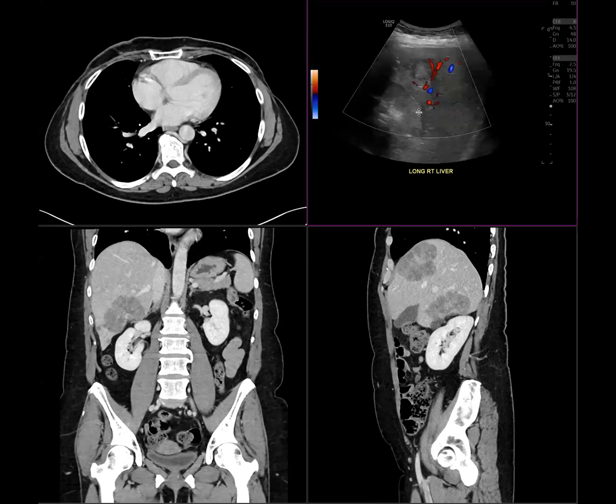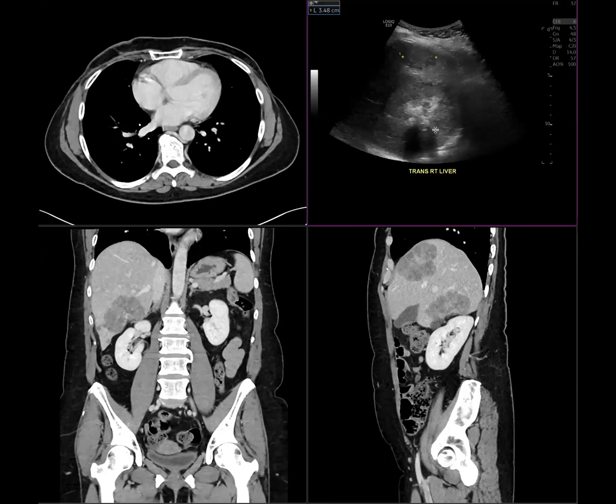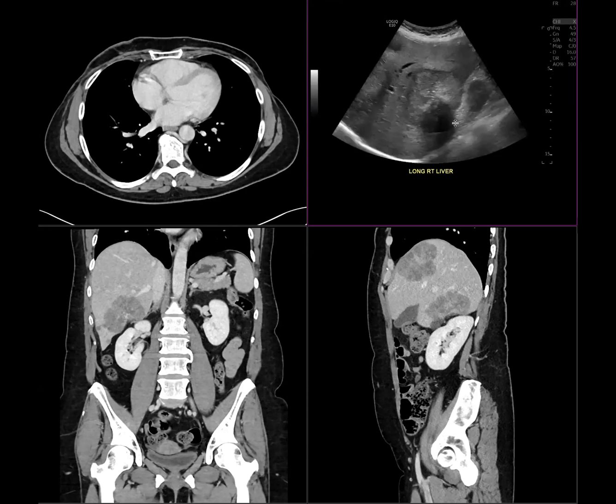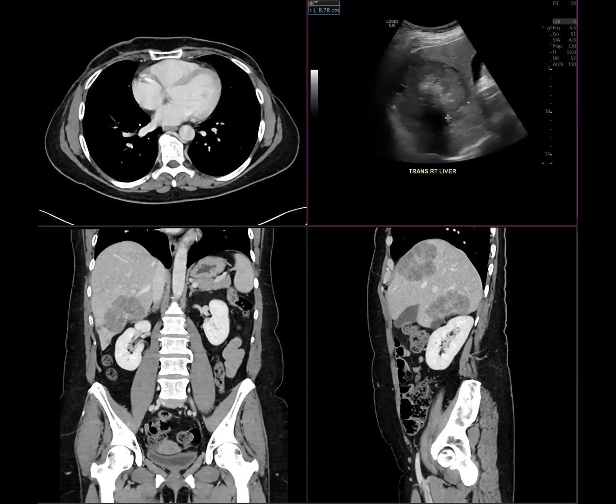there are at least 2 or 3 intrahepatic lesions. I draw your attention to this larger one. And I wanted to ask the group if you guys had any thoughts about these lesions.